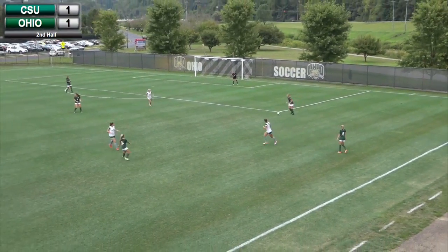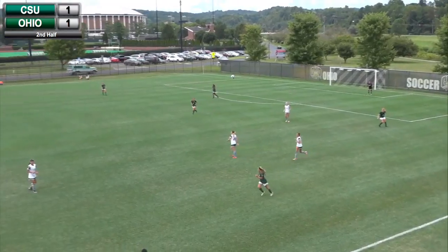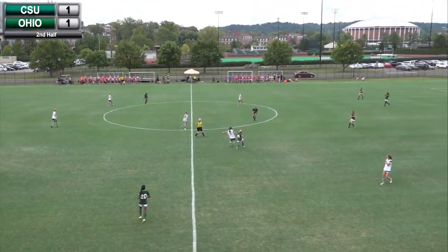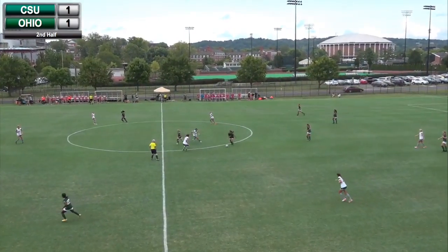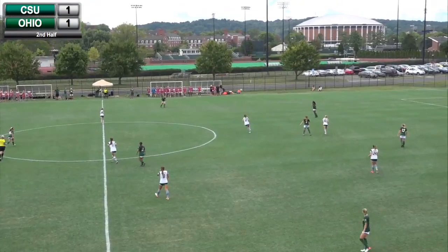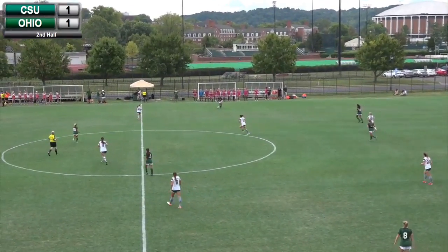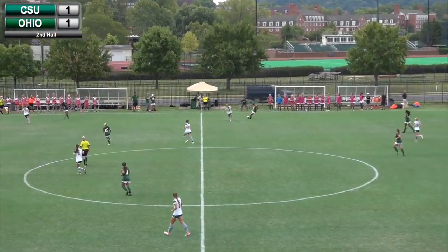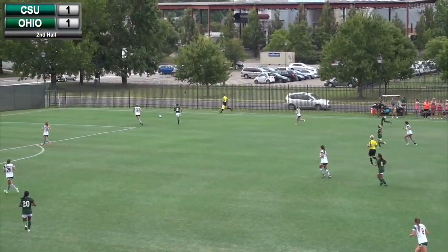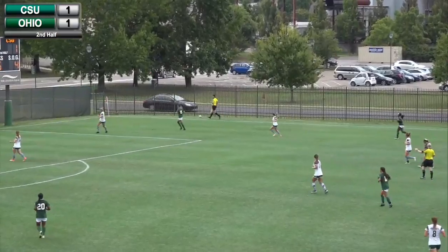I will say, though, that on that last attempt by Darrow, I think she was wise to go for goal because she was trying to catch the goalkeeper, Holbrook, off guard. And I think she really did. I don't think Holbrook was expecting a shot there. I believe she was expecting that cross. A cross, exactly. To Molesky. So a good idea by Darrow to get the shot off there. She just needed a little bit more power and a little bit more direction.